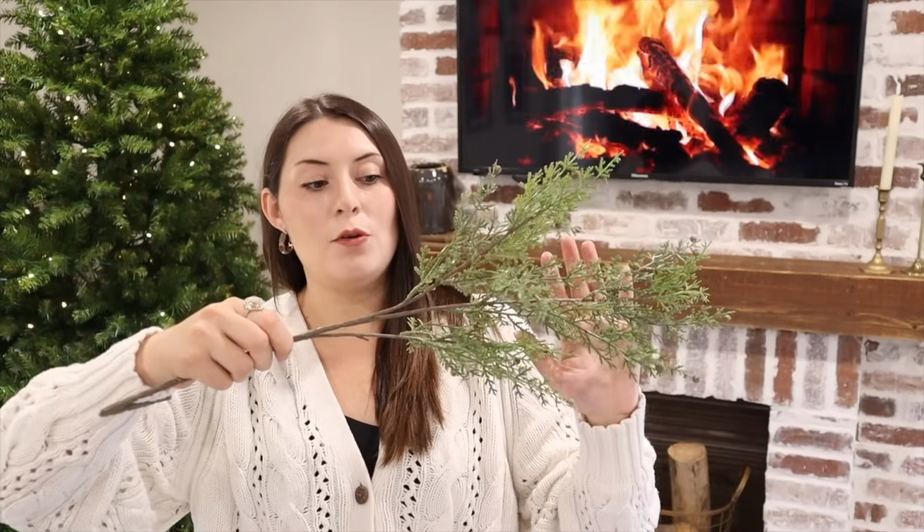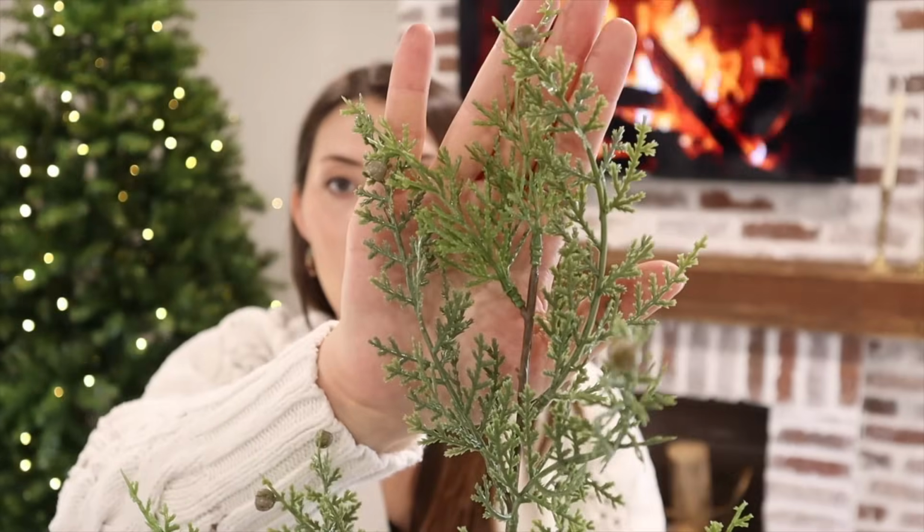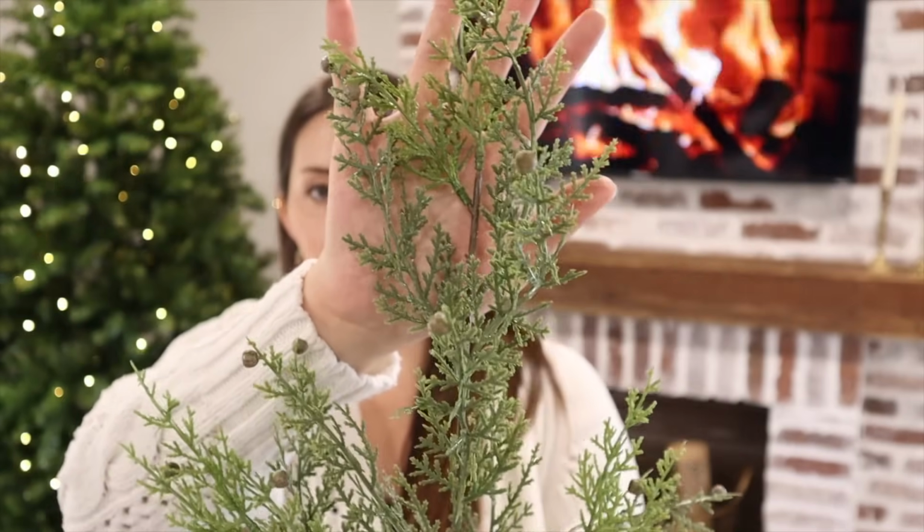So this would be great for tablescapes. I love them in vases. You can also lay these flat if you wanted to. These are just so pretty, and for $3, you truly cannot beat it. So I love these. These are one of my favorite stems that Hobby Lobby carries each season.